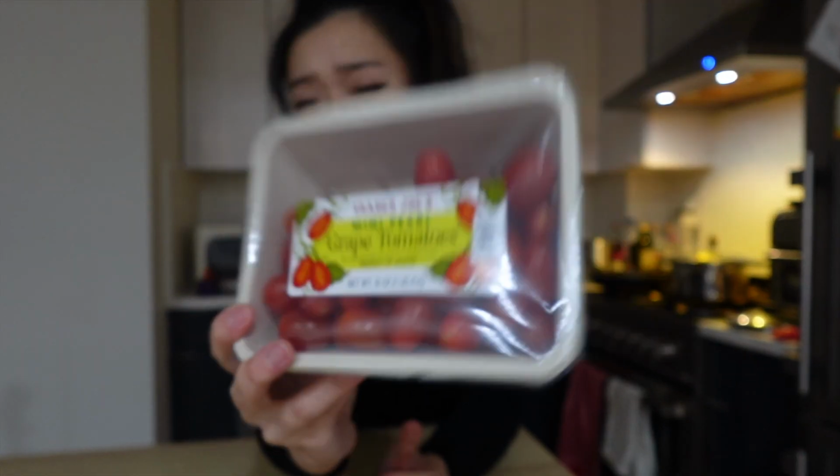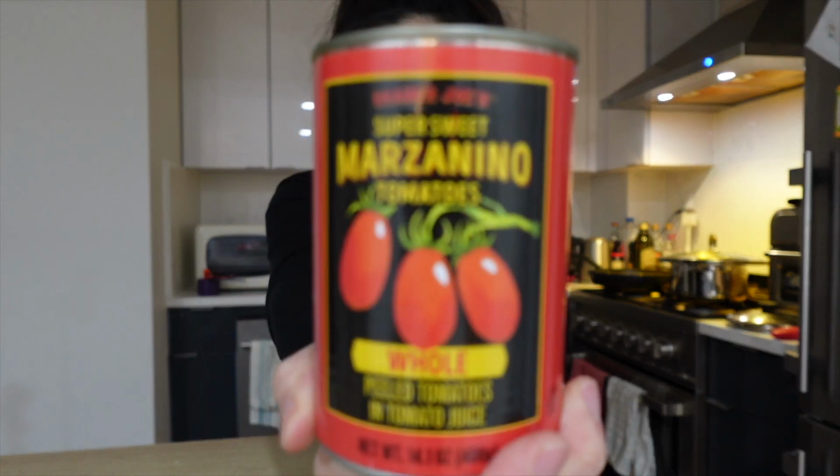I also got some grape tomatoes because they didn't have cherry tomatoes. I'm personally biased and a fan of cherry tomatoes, but not grape tomatoes really. So we'll see how this one cooks down. Grape tomatoes don't cook down as much and they're not as juicy. And they also got this can of super sweet Marzano tomatoes. I thought it'd be nice to add another texture, another tomato in the sauce.